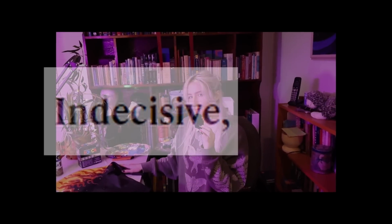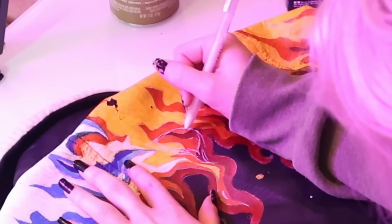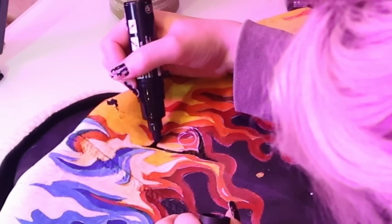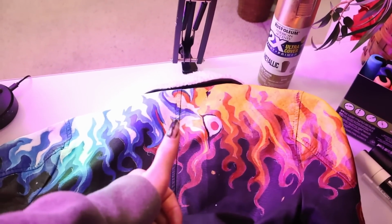You know what? I thought it was time that I put indecisive Kira in her place, so I decided to do an eyeball test. I just drew a little eyeball on the back of the jacket where I could maybe easily cover it up if I had to. And I thought it looked pretty good. Eyeball jacket confirmed. It's gonna get some eyeballs.